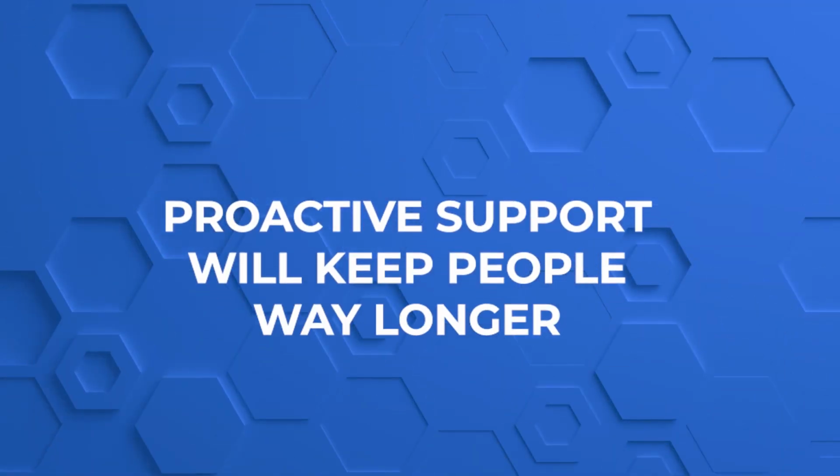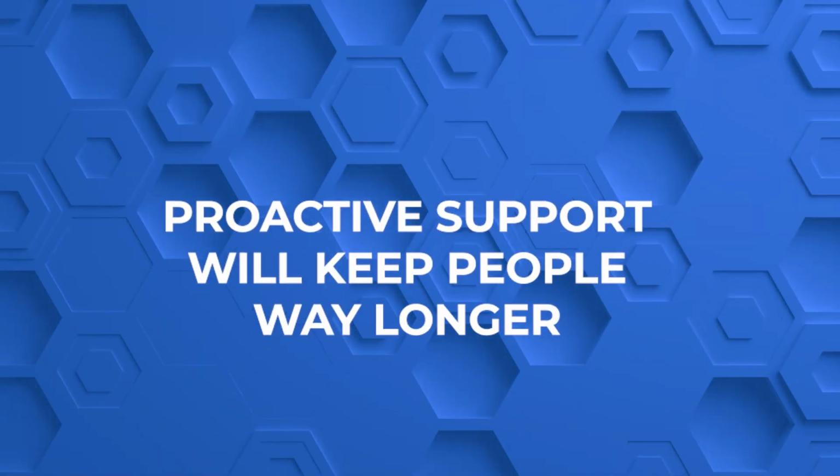Guess what? They've never had that before either. They've never had that before either. So proactive support will keep people like way longer. That's one of the reasons why we have the account issues tab. The account issues tab is directly correlated to churn, to retaining customers longer.